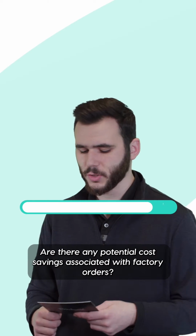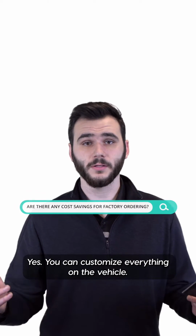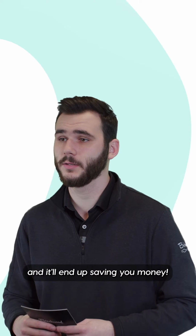Are there any potential cost savings associated with factory orders? Yes, you can customize everything on the vehicle, therefore you can leave out some features that you don't specifically want, and it'll end up saving you money.